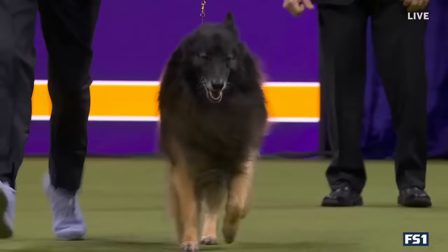And Heidi was the 2022 National Specialty winner, which, of course, is an awesome win. It's a huge win in that breed because it's such a competitive breed with enormous entries. So to win the national... It's incredible. It's an incredible win. And, of course, with the recent coronation, we must say that this is a favorite of the royal family. Yes.